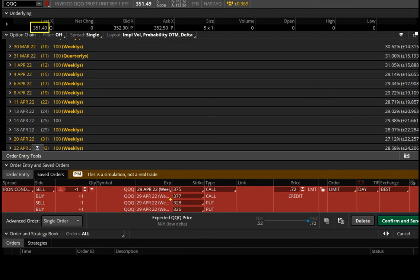We're going around $23 away on the put side and around $23 away on the call side. And then we're going to buy, again, to make this $2 wide, the call and the put $2 away. And we're always looking for 66 cents or more on this trade.